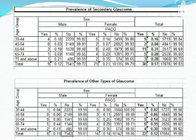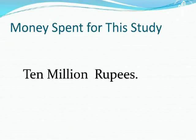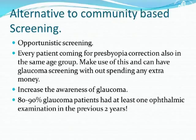Secondary glaucoma is again comparable to any other study conducted. I am not going into the details of the results, but when you conduct a door-to-door study, as we did a few years back, we spent 10 million rupees. If you wanted a similar study now, it would cost around 5 times that. So it is a very expensive study, but it is required to screen people for glaucoma. So you have to find alternative methods, that is opportunistic screening. Every patient coming for presbyopia correction is also in the same age group, so we can do it without much expense.